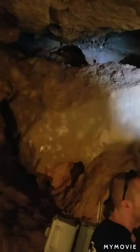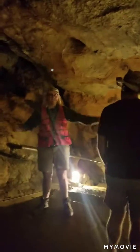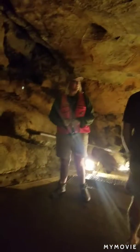Just kidding. So this was discovered in the 1890s by two brothers who were about 16 years old at the time. So when they came down here, they were looking for gold, iron, something they could mine. When they didn't find anything like that, they actually decided to start preparing this cave for tours. So in the 1890s, they were thinking about doing this. No, kidding. So weird, right?